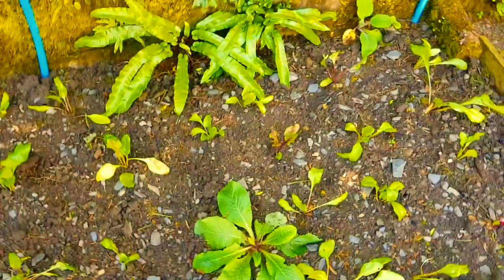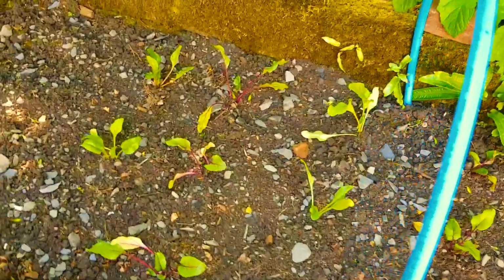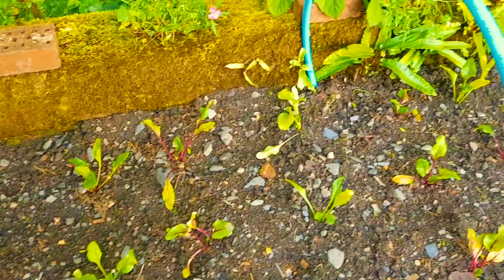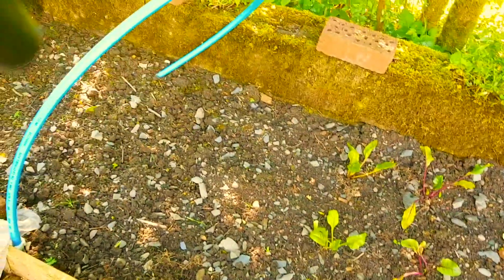These are looking okay, so these are all the beetroot I put in yesterday. And they're looking good, aren't they? It did rain last night, but I also did give them loads and loads of water. Right, there you go. So that's all the beetroot done. We've got this little space at the end. We'll put some flowers in there or something.